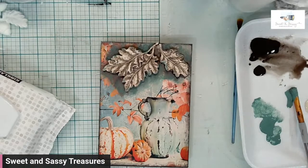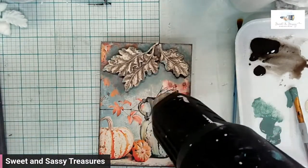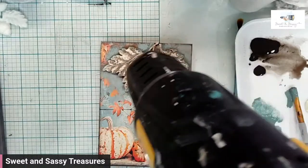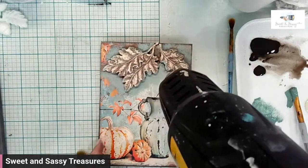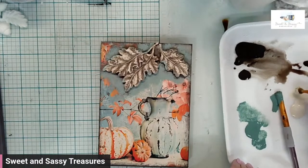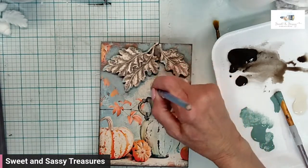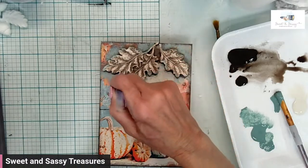So I don't want it to bleed. I'm going to dry this before I bring in the Crinoline. But then that orange is totally Summer Crush if I decide I want to do that. So I'm going to go in and grab the Crinoline on my brush, just kind of dab a little bit and blend that edge.